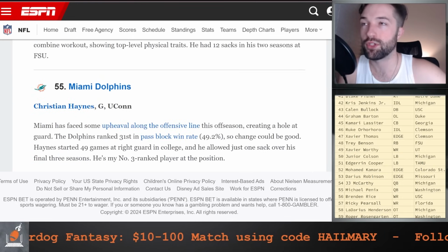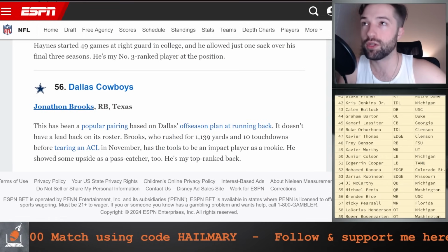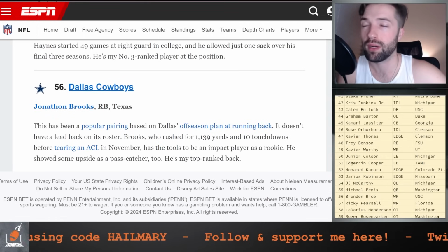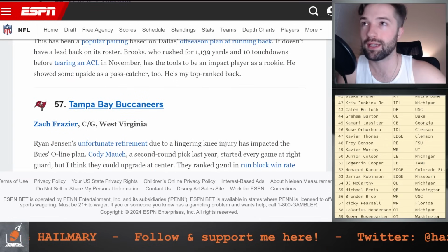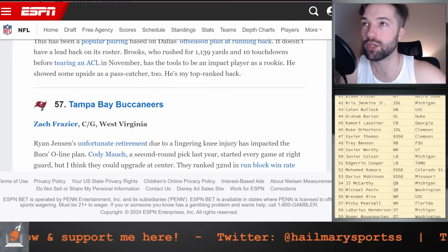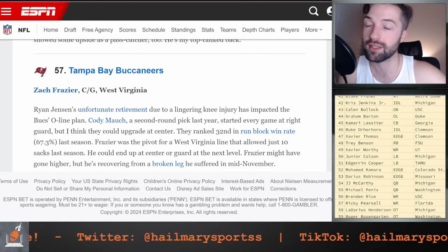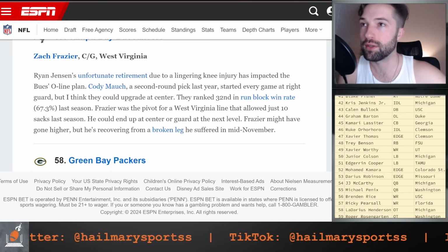Then we got the Dolphins going Christian Haynes. He's a good interior offensive line piece. That's a good pick at 55. Jonathan Brooks goes to the Cowboys at 56. Eventually, a running back has to come off the board. Dallas Cowboys seem to be that team to get that. Then we got the Buccaneers going Zach Frazier. That's a good interior offensive line piece as well. Again, I talked about the center value continuing to slip.